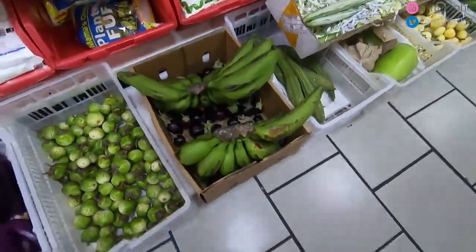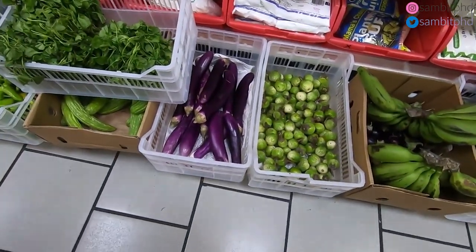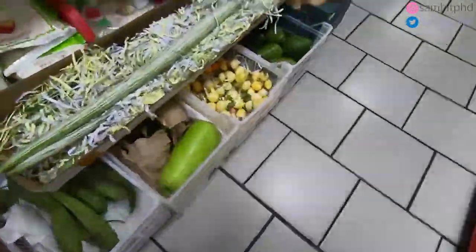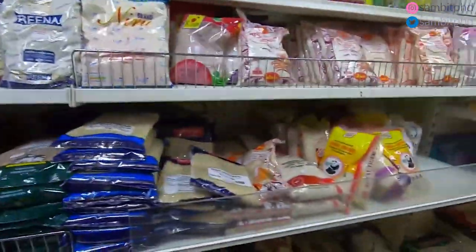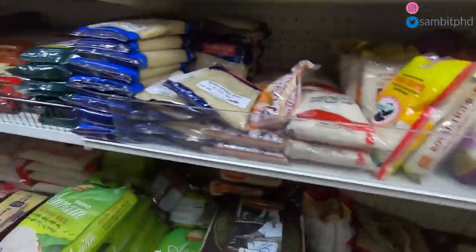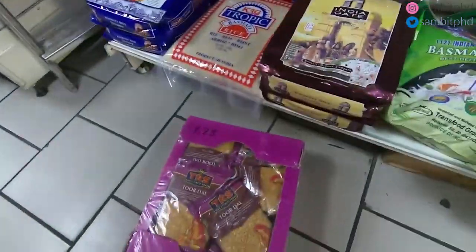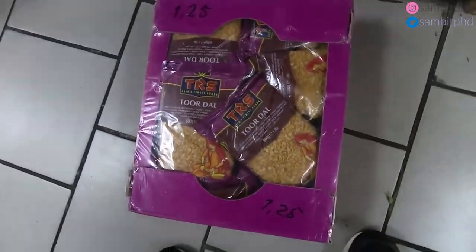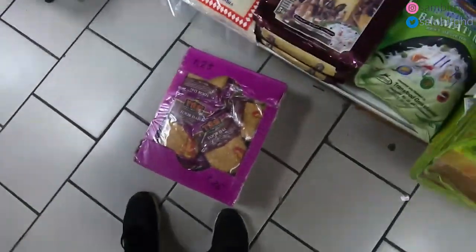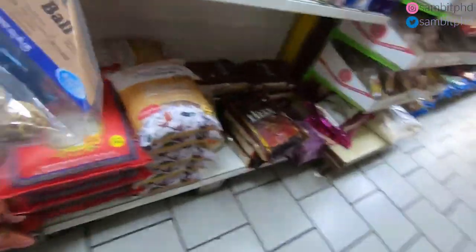The raw banana, I think these are things which you don't find, the raw banana, the bhindi or the okra, and I don't know if they sell the bitter gourd, which we call karela, because I love it. Okay, here I see the lentils, tur dal, 1.25 for 500 grams. This is also much cheaper, so it's better if you're in south of Netherlands, come to Germany and find nice cheaper goods.